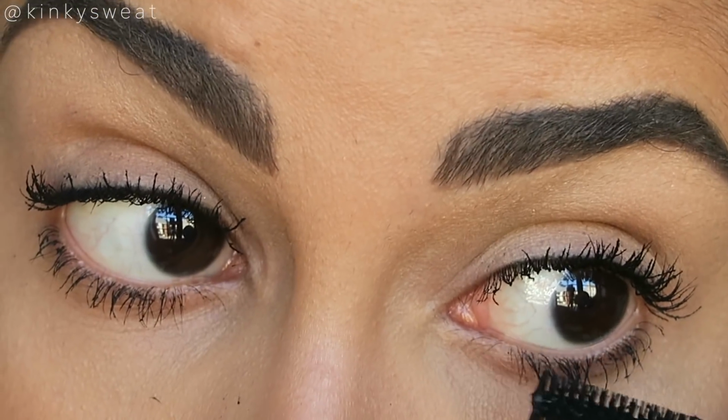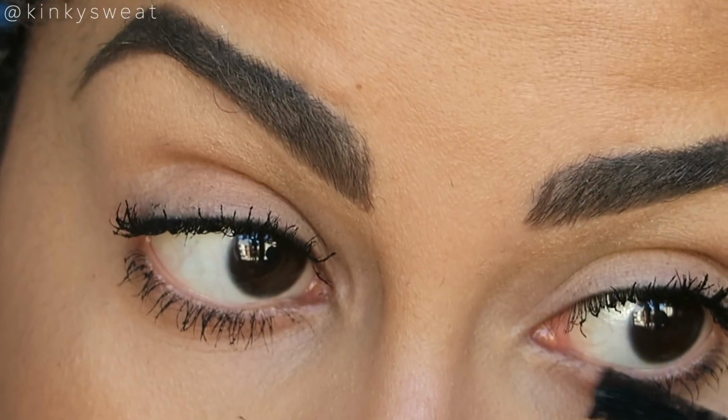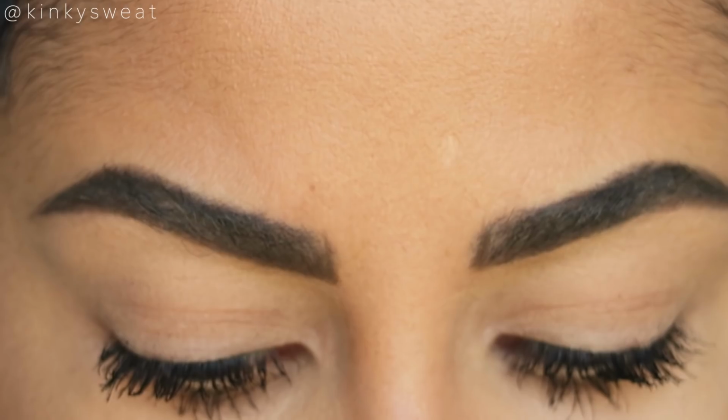Trying to be careful to not get it on my skin. Sometimes it's inevitable. That's why I like my smaller brush head from my MAC mascara, but I love the thickness and the blackness of this formula. Now, with all that heavy descriptive wording about the mascara, I don't think this is actually waterproof. I think they said, what, smudge proof or transfer proof?